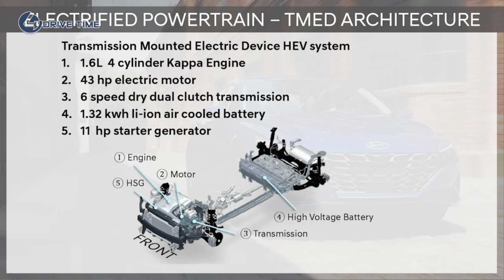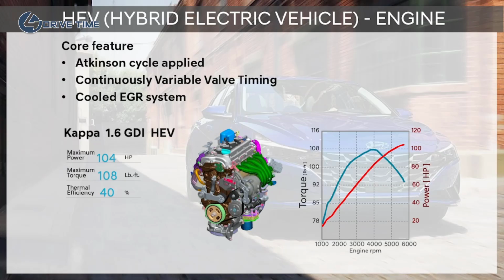And in the back of the vehicle, underneath the rear seats, we have the high voltage battery that also includes the 12-volt battery. The engine is a 1.6 liter Kappa engine with gasoline direct injection. The engine delivers 104 horsepower and has an excellent thermal efficiency at 40%. This was made possible by features such as an Atkinson cycle, continuously variable valve timing, and a cooled EGR system.